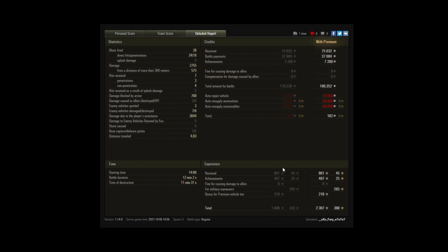So keep your head about you and look for those opportunities to get the most out of your tank in a support role, and use your mobility to get around the map and look for those opportunities. In any case, another great game there from Fury.